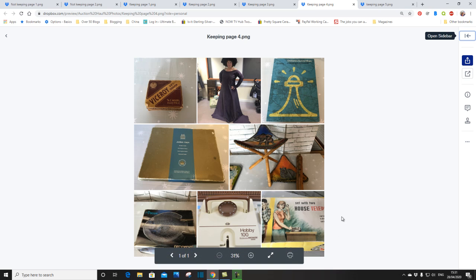The house telephones, again, these are used just in the house from one room to the other. I'm pretty certain I had these when I was a kid. Seem to sell for around the £20 mark, so that's what I'm going to list those for.